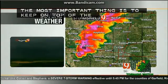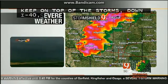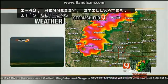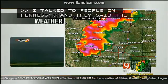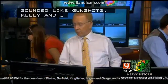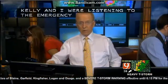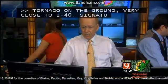They said it was a little bit bigger than quarter size, but Kelly and I were monitoring all the emergency managers. We're listening to the emergency manager channels on the scanners. A tornado is indicated on the ground very close to Interstate 40. We have a TVS, a tornado vortex signature. So you guys all along Interstate 40 from west of El Reno to Yukon, and even up to Concho, then down south, Cedar Lake, Union City area, as it moves into the Oklahoma City area. And there's a tornado warning on it.